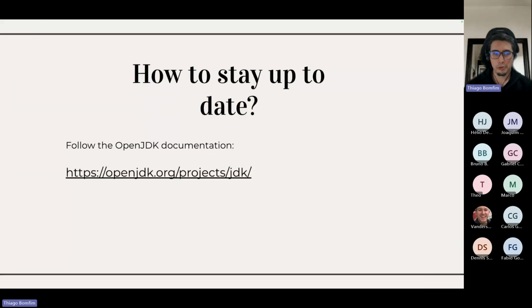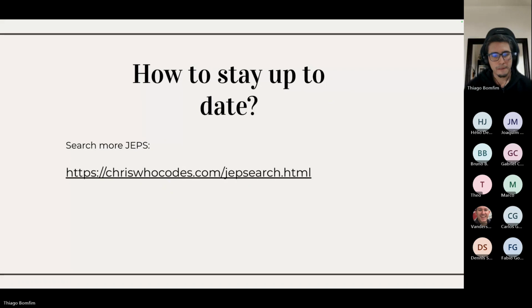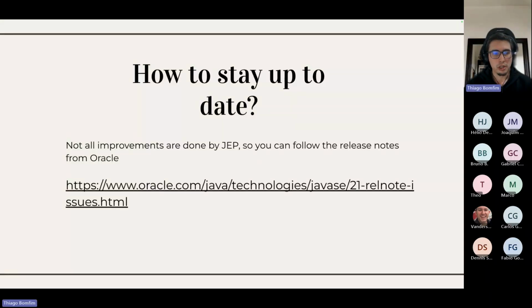Well, you can follow the OpenJDK documentation, which contains all the details from the JEPs, from the projects. There are many things here. You can also use this link to search for more JEPs and also details from the JEPs. Again, I will share the links, and also the presentation slides, at the end. You do not need to copy anything here. Because not all improvements are done by JEPs, you can also follow the release notes from Oracle, for example. This link is for Java 21, and here we have many details about many things, not just the JEPs.